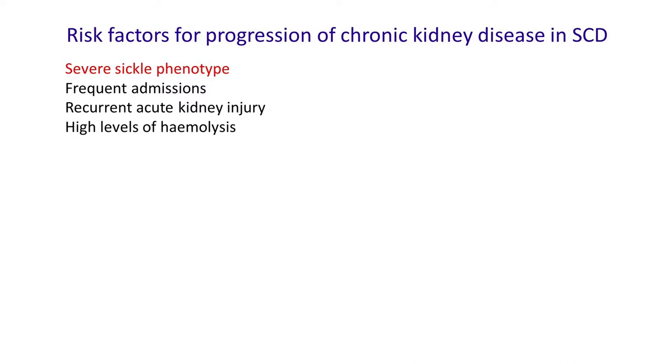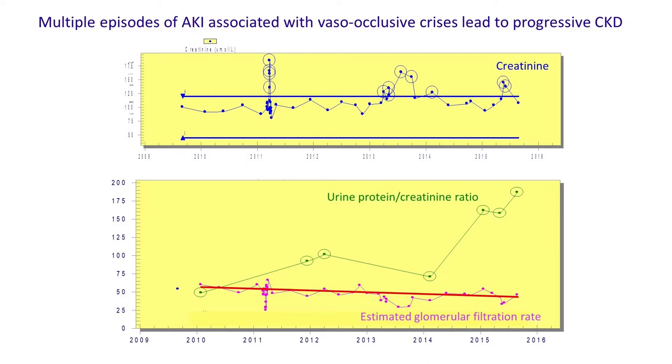Well, a severe sickle phenotype is definitely a risk factor. Frequent admissions, recurrent acute kidney injury, high levels of hemolysis. This is a patient who had multiple painful crises, got acute kidney injury every time they came in. And you might think that although they had an acute kidney injury, their creatinine returns to normal. But if you actually look slightly more closely, the GFR is declining over this time, and their degree of proteinuria is definitely going up. So recurrent episodes of AKI do cause progression of chronic kidney disease.